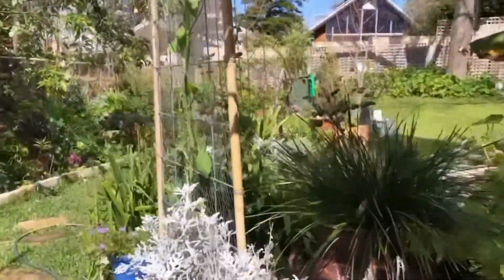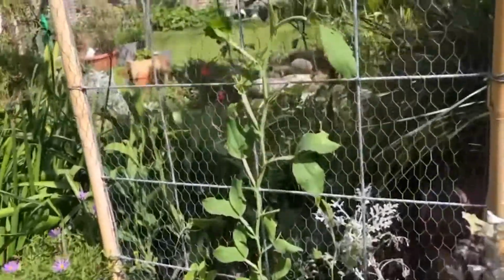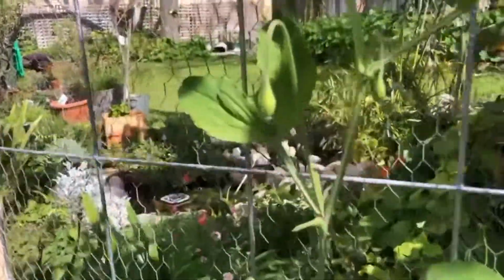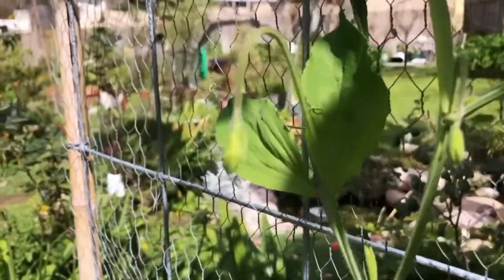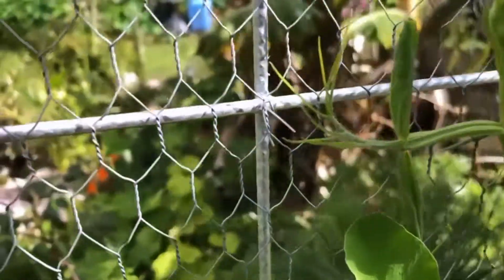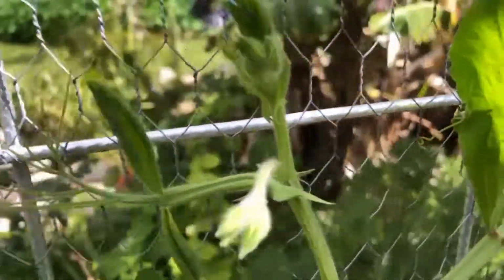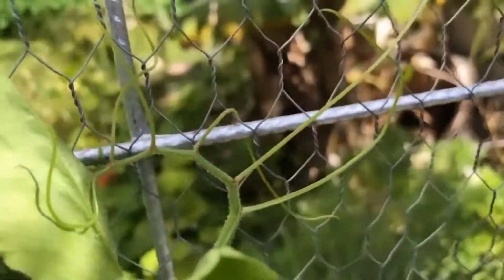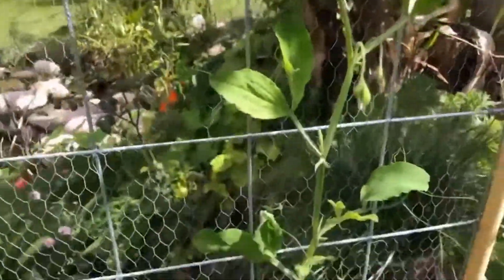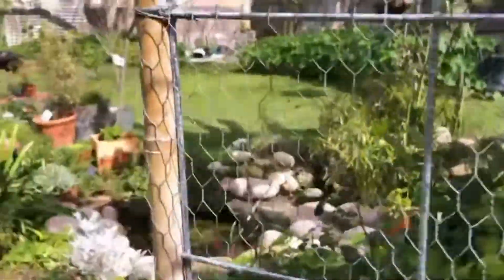Oh, and over here I finally have some healthy sweet peas that have clung on to this archway that I made, and the first beginnings of a flower. It's really cool to look at the sweet peas up close actually, because see how they're sending out all of these little tendrils, and look at this one that's grabbed hold. It's reached so far to pull itself up. So beautiful plant. I cannot wait for that to flower.